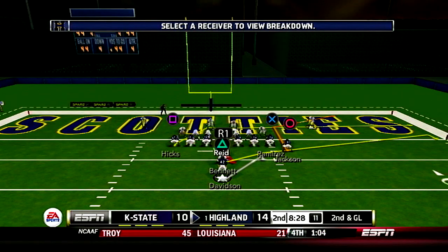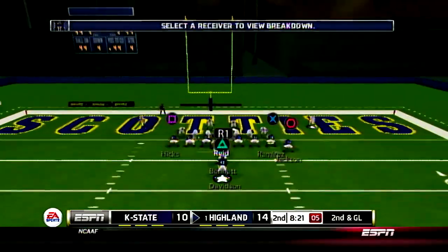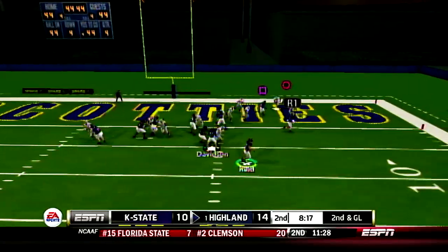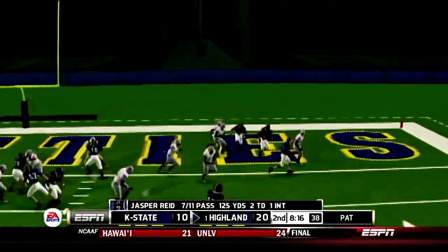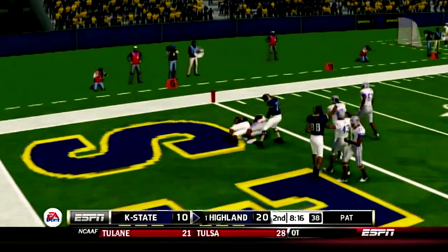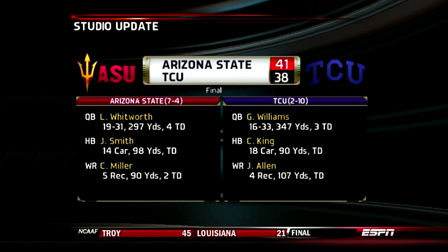We'll see what they'll try to do now with a 2nd and goal coming up. And this one could be pretty much called anything here. You can run the ball with the fullback even. We haven't seen too much from Bennett. Rocco Bennett, he's not even got any touchdowns yet, but you see there a nice play. They're throwing that to the second string tight end, Matthew Hicks, as he gets into the end zone there. Touchdown, Highland Scotties.